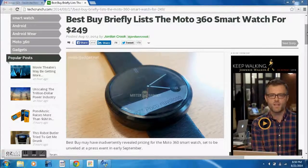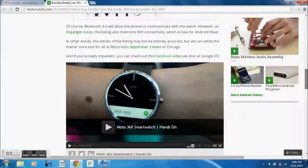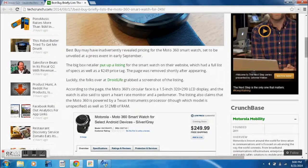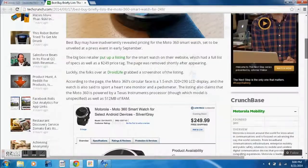But yeah, so Best Buy very briefly put up the Moto 360 on their site. I'm gonna guess Motorola is getting really mad at them right now, because that is a major screw up on their part, and they listed it at $250. I was expecting it to be a little bit more actually, because it's such a long-awaited product that they could really charge $300 for it, and they would still sell probably as many as the LG G Watch and the Gear Live. I could really see them charging $300. So $250, shocker for me.